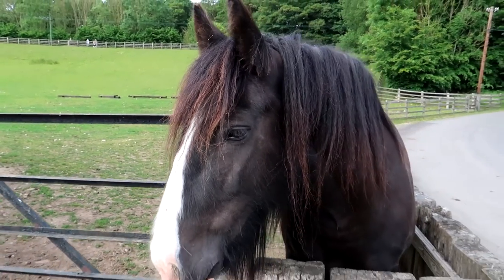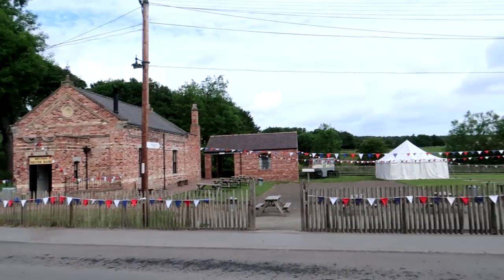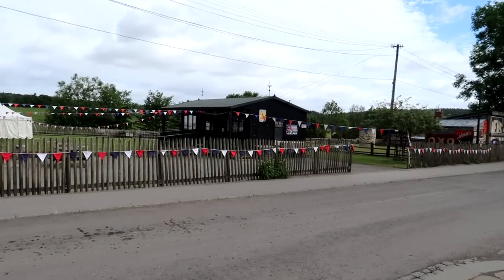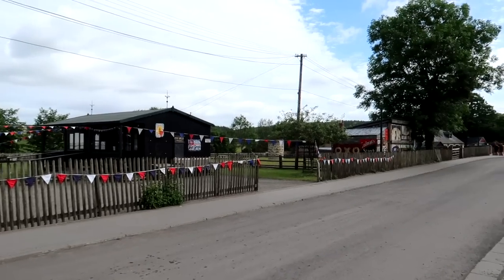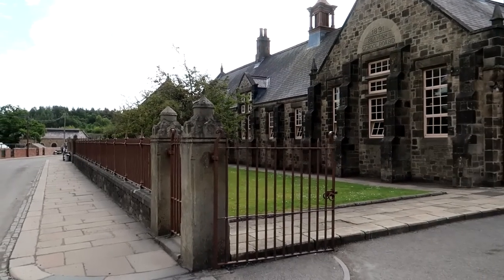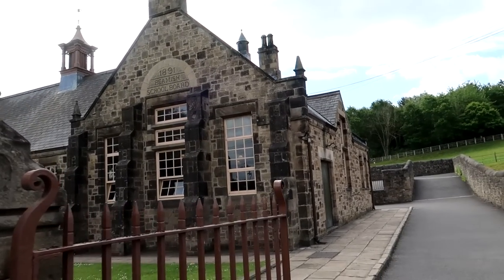Really nice. Like a nice big horse. Yeah, loads of buildings around here. That's the little band that we went in over there as well. Yeah, loads of different places to explore. It really is lots of different villages and towns kind of put together. Loads of different sections. Pitfield Street over here. Old 1891 schoolhouse just over here as well.